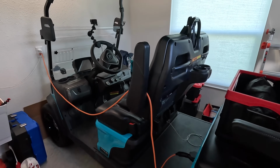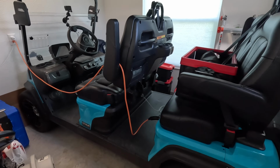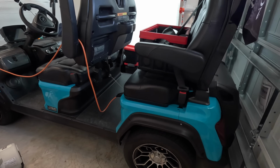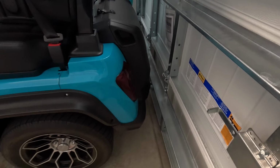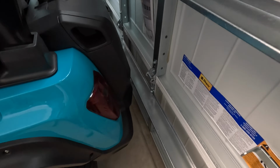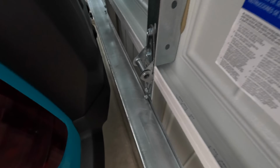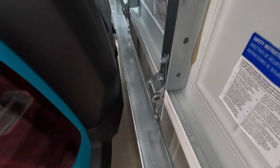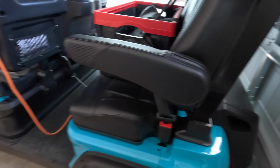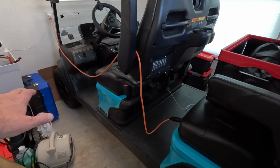So a couple of things before we talk about the battery. The one thing about this golf cart is just how long it is, but it does fit in our golf cart garage, just barely. So for anybody that's considering this, you can definitely do it. The golf cart garage door barely clears, but you got to make sure that you have those front two tires touching the wall over there.